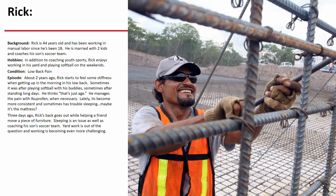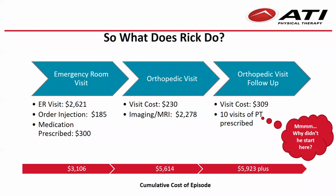If Rick doesn't have the right health plan with the right coaches to get him engaged and get him to the right care, it's likely that Rick's going to end up at the emergency room. And the price tag for going to the emergency room is going to be about $3,100. And they're going to refer him when the weekend is over to get an orthopedic visit. And that's going to cost about $230. And the orthopedist is likely going to order an MRI as well. So now the price tag for Rick and the health plan's up to $5,600.